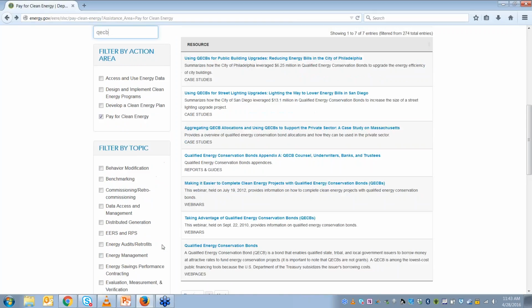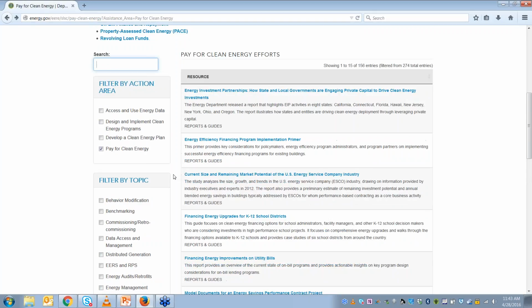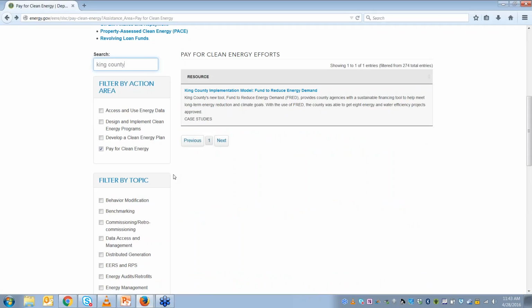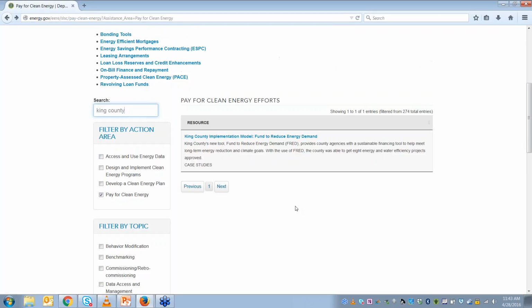So let's try something that doesn't have any filter associated with it. I know that there is a resource we have on King County, and I'd like to find that. So I'm going to type in King County, and you can see it comes up right there. And this is an implementation model on an excellent financing program in King County.